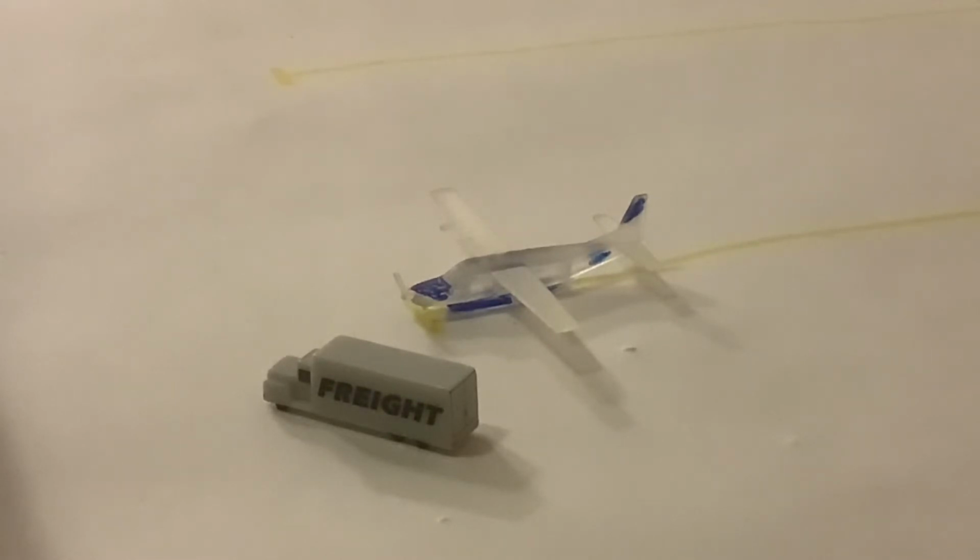R-O-T-A. It's an island nearby. I don't know how to pronounce it exactly. You can let me know if you know in the comments. I would appreciate that. And I'll move on to our final aircraft.